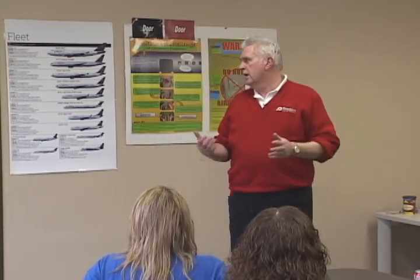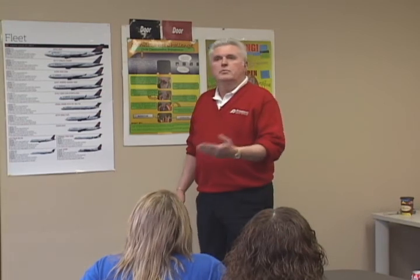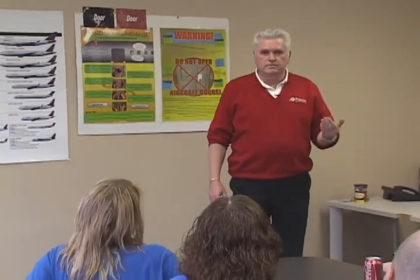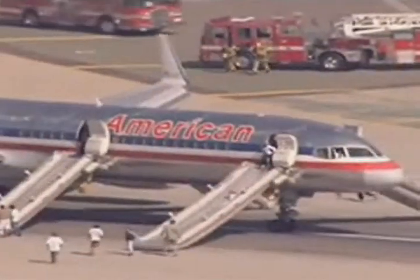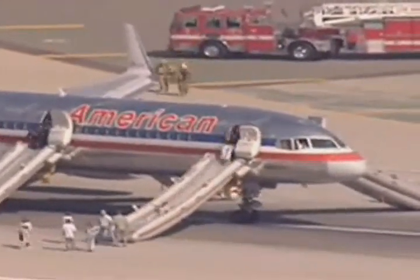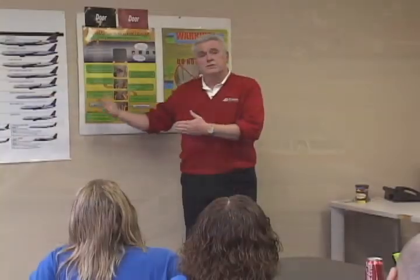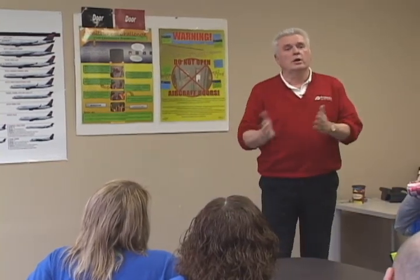To give you just a little synopsis as to how the evacuation slide works, when that aircraft is boarded with passengers, and when they push the aircraft away from the terminal, the flight attendants are required to arm the doors. They will put the doors in the armed position, meaning in the event there's an emergency, the flight attendant will open the door and a slide will deploy where the passengers can slide down and evacuate the aircraft. Now, once the aircraft comes back to the gate, it is the flight attendant's responsibility to disarm the door.